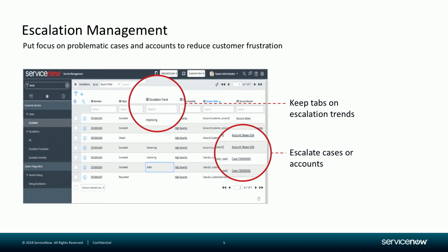With escalation management, there is an opportunity to put focus on certain cases that require attention. And so what you can do now is escalate a case, or you can escalate an account. And this makes it easy for the agents to keep track of the high priority escalations. And Kathy's going to show you a demo on this in just a moment. Okay, so we're going to switch to the first demo.